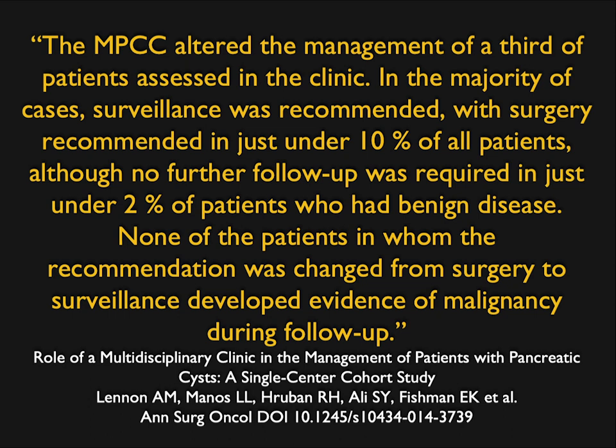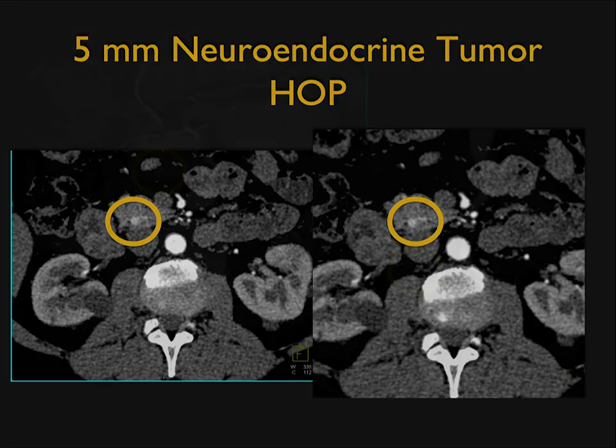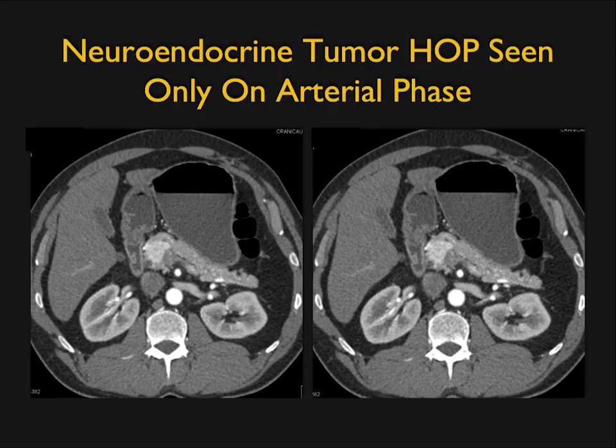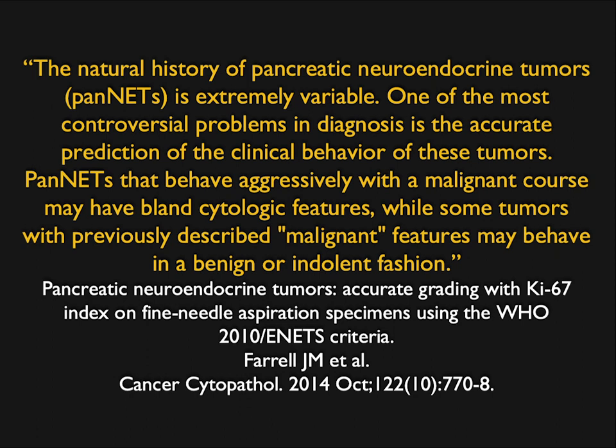That's an interesting question. Now, the reason we're picking up so many is because we're scanning quickly. We're doing a lot of arterial phase imaging. And just to show you, here's a nice example of a neuroendocrine tumor, incidental head of pancreas, 3 centimeters. But only because you were able to scan quickly did you see that lesion. The incidental detection of pancreatic neuroendocrine tumors has increased significantly over the last decade. And again, this management question is indeed kind of tricky. How do we manage patients?